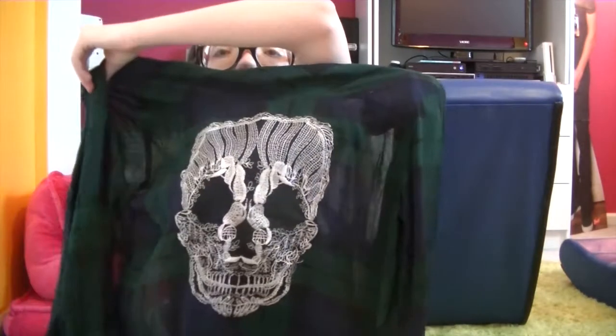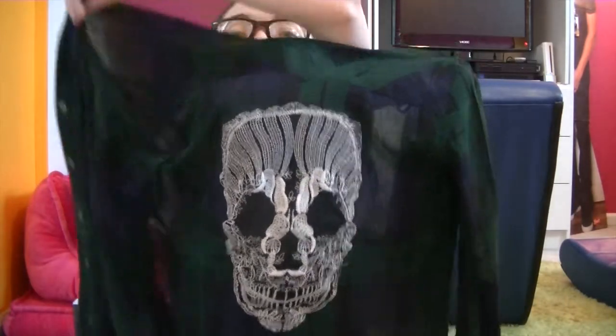Goodbye. Then at Aeropostale, both of these items are from Bethany Mota's collection. I purchased the blue and green flannel. It's not really flannel, it's a really thin fabric, but it's like flannel. And on the back, I got this one over the red and black one, I believe, because the red and black one said love with a heart as the O, and I was like, okay, that's lame. So I got this one because this one has a really cool skull on the back.